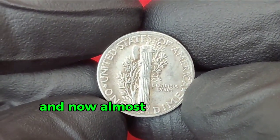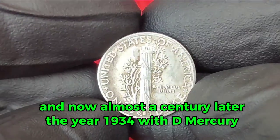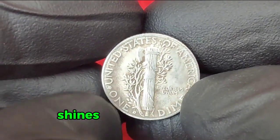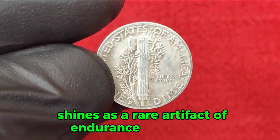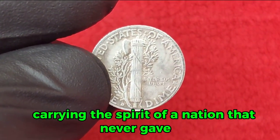And now, almost a century later, the 1934-D Mercury dime shines as a rare artifact of endurance and beauty, carrying the spirit of a nation that never gave up.